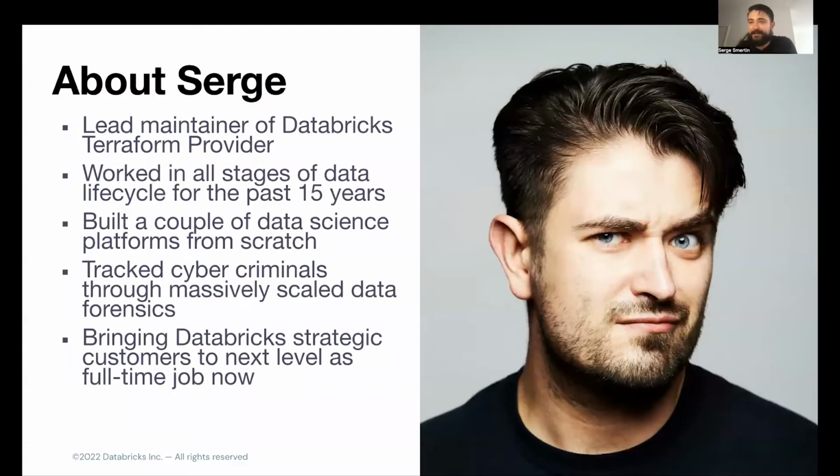I'm Serge Martin, and I'm the lead maintainer of the Databricks Terraform Provider. I worked on many different stages of the data lifecycle over the past 15 years. I worked in cyber threat security and built a couple of data science platforms from scratch. My main job at Databricks is to grow strategic customers.